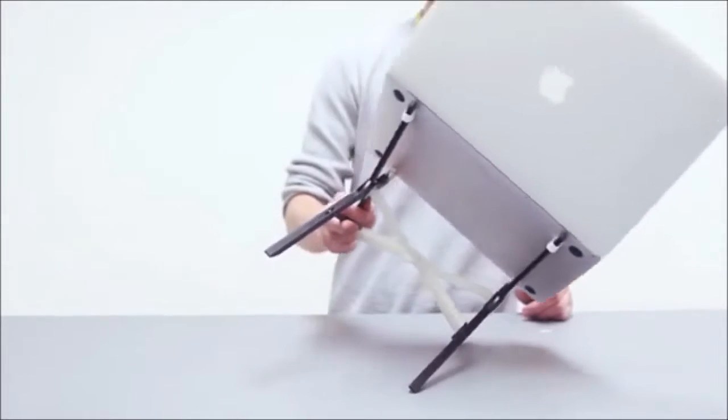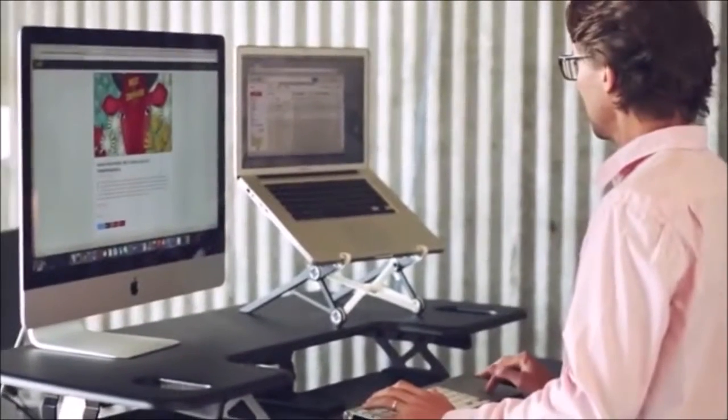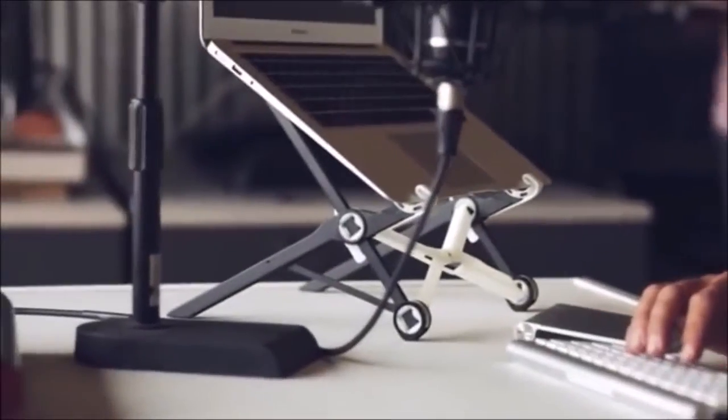Using the pivot grips, which clamp onto the front of the laptop, now your laptop is very stable. You can tip the Roost with your laptop in it, it won't fall out. A lot of people use the Roost at their desk as an external monitor riser. You can use the Roost at a cafe. When you're traveling, use the Roost at a hotel.